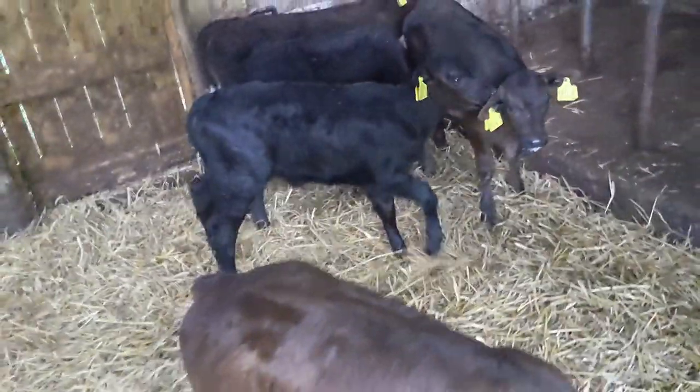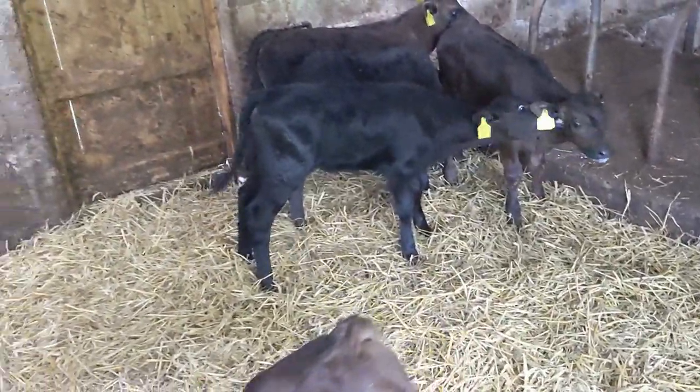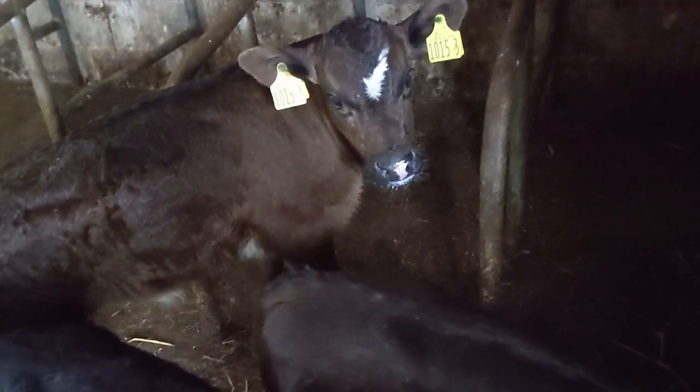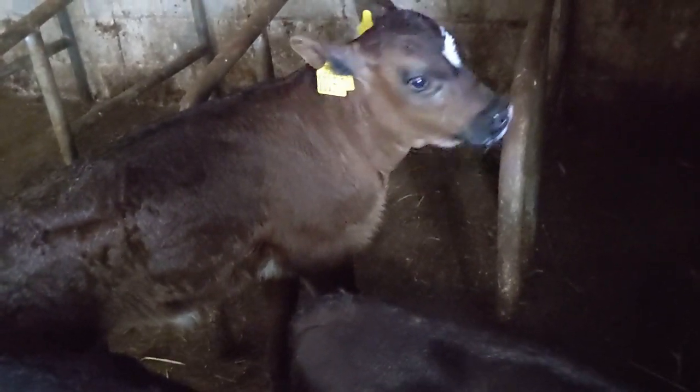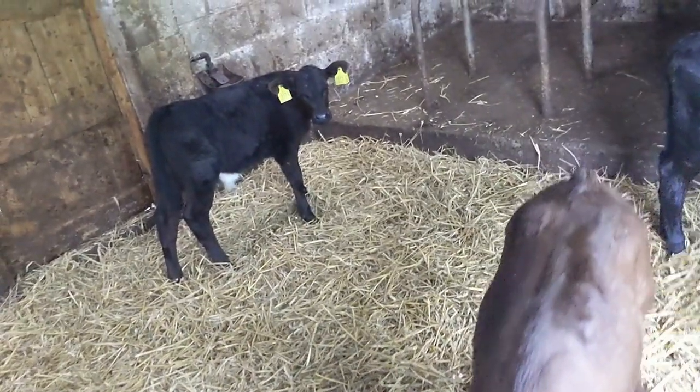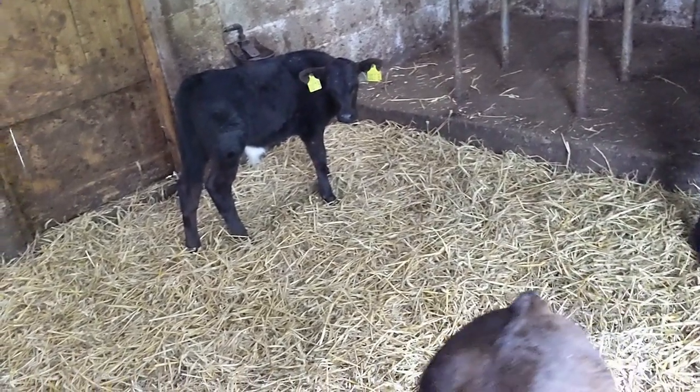There's number 5. You'll be able to tell by the colour of them anyway, but that's limousine, limousine, limousine, and 2 Aberdeen Angus. We just fed them and they're thinking everything has milk for a while. You're cute with a white nose. So we have 3 limousine bulls, 1 Aberdeen Angus heifer and 1 Aberdeen Angus bull.